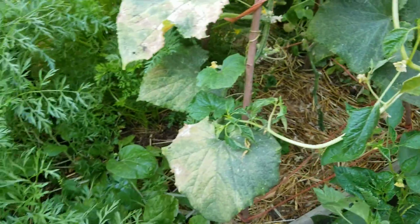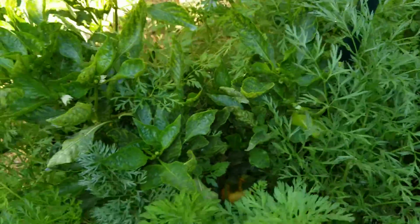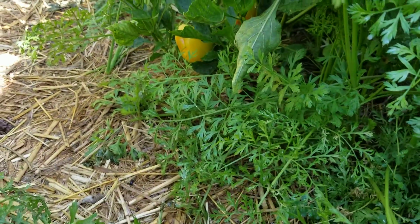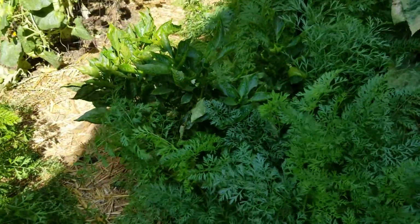There's a big one. That one's almost ready. And with this bell pepper, we've got some of the same problems of getting damaged. But there's still some pretty nice ripening fruit on it. They're so small. Probably need to feed again.